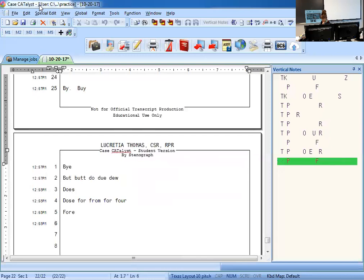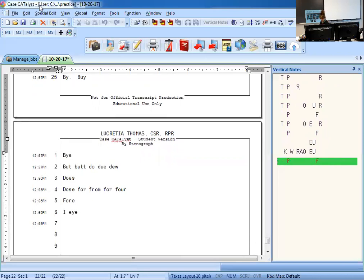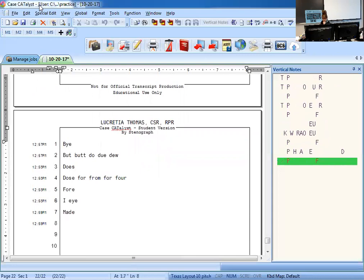Look at the steno. I, as in me, I myself is E-U, but my eye hurts. You're going to use a Y long I to differentiate for that. So just think about it. I, as in my eye hurts, has a Y in it, so use the Y long I. Made, he made the bed, M-A-E-D. My maid that cleaned the house, M long A-D.